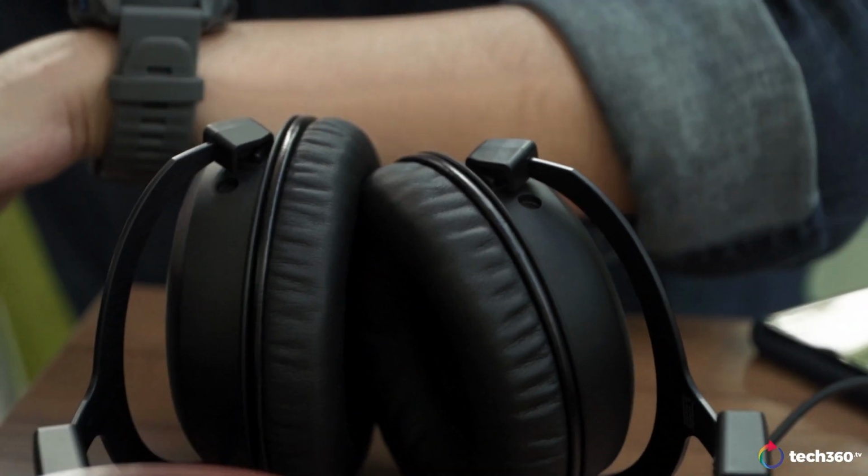Trying to get into the audiophile scene is difficult in more ways than one. The barrier to entry is definitely a big problem, especially if you're looking to get gear like speakers or full-size headphones. Beyerdynamic though has launched their new T1 and T5 3rd gen headphones that I think are a great option for people looking to start their audiophile journey.